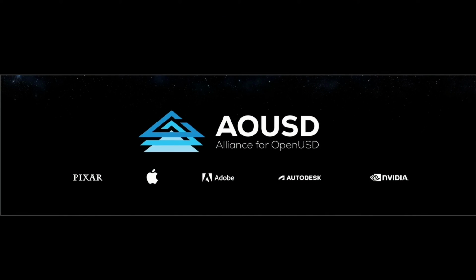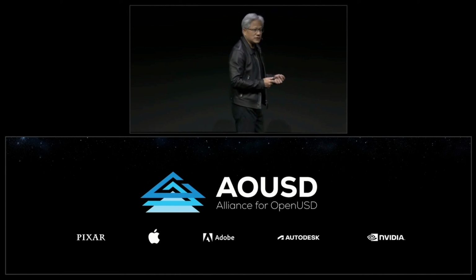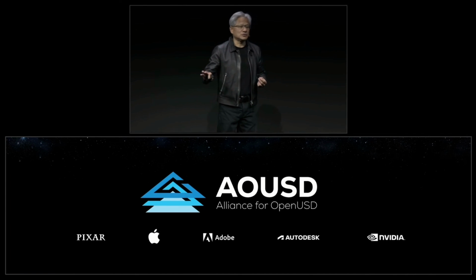Well, all of this momentum that we've already seen with OpenUSD is about to get turbocharged. The Alliance for OpenUSD was announced with Pixar, Apple, Adobe, Autodesk, NVIDIA as the founding members. The Alliance's mission is to foster development and standardization of OpenUSD and accelerate its adoption. So whatever momentum we've already enjoyed, the vision that we've already enjoyed, it's about to get kicked into turbocharge.